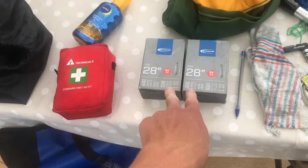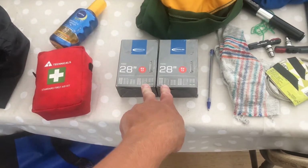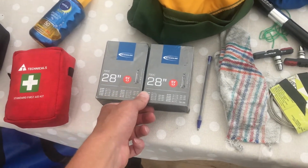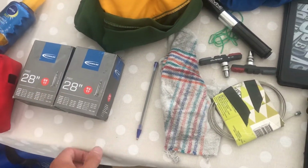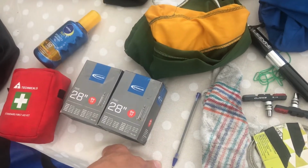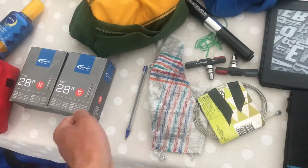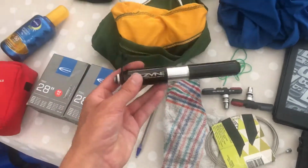Tubes. I didn't need any of my tubes all the way through France or Switzerland, and then in Germany I got like 4 punctures. It's just unlucky, but I always carried tubes. I did end up walking to bike shops twice because I didn't have enough tubes with me, so that was annoying.